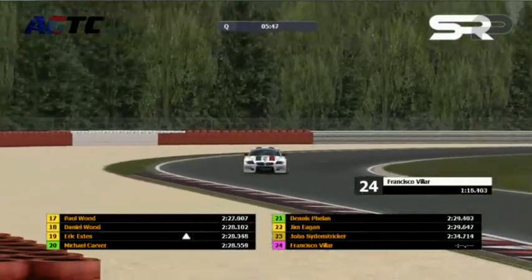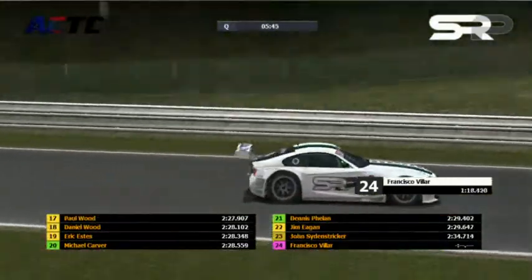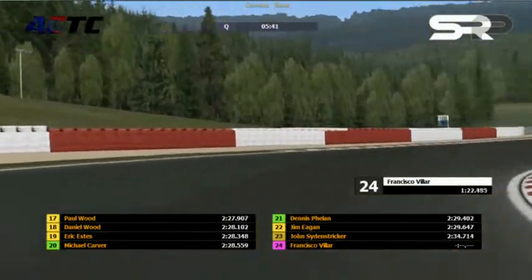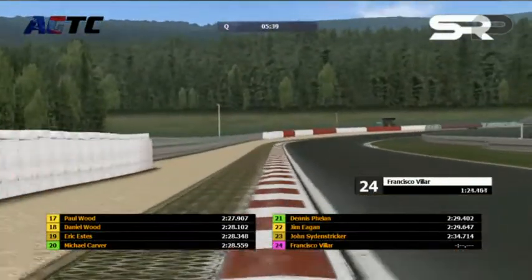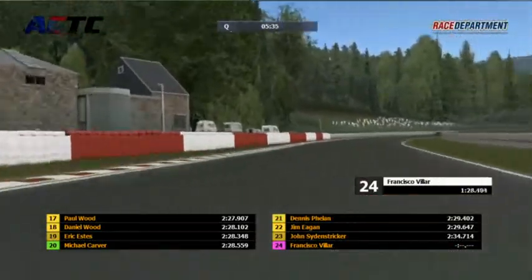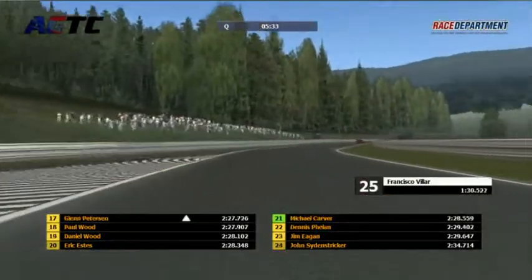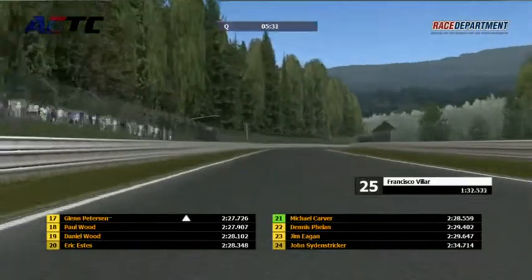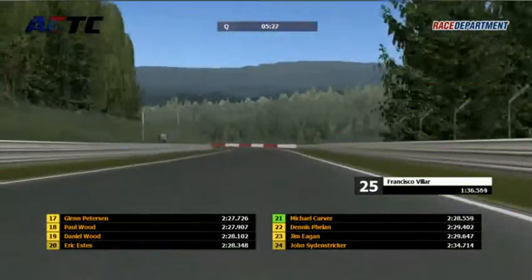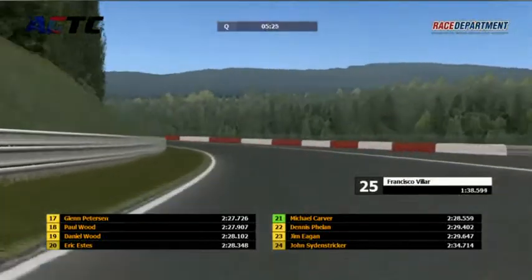He is, and Villar's on a purple sector in that first sector. Let's go on board with him. He was looking very ragged through Eau Rouge. He was all over the curbs on the exit of that corner. I wonder if he stayed within the curbs there, but he's certainly on a good lap. And I think we'll probably see him on pole. He'll probably be the first person to go into the 21s.